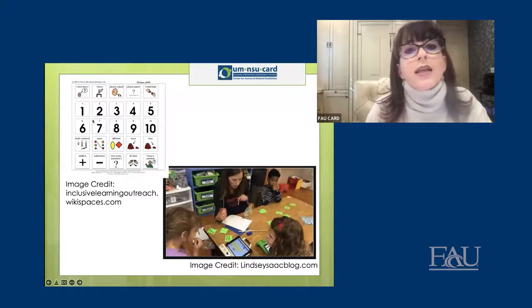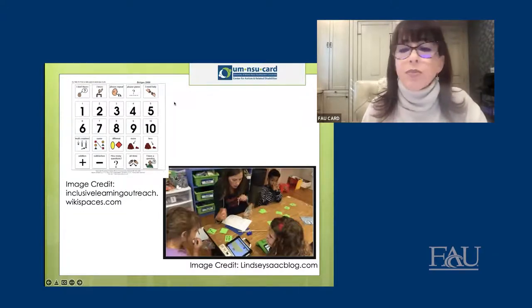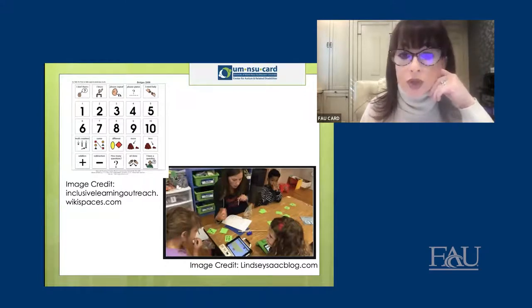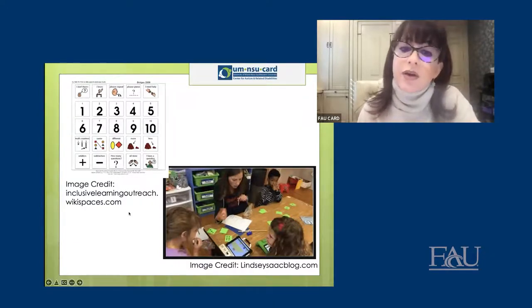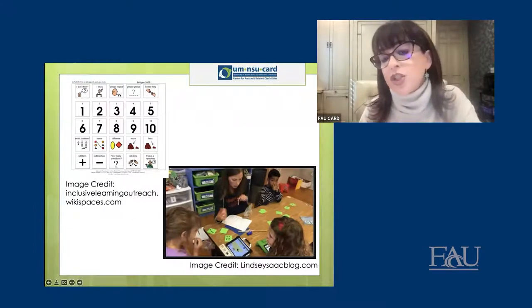This is like a simple choice board, a simple communication board, giving our students language they can point to. And even if they're not pointing, even if they are verbal, sometimes it helps our students to have those choices available to help support their vocal language. So it can be very helpful. And here in this picture, you can see a student using a speech generating device during a math lesson.